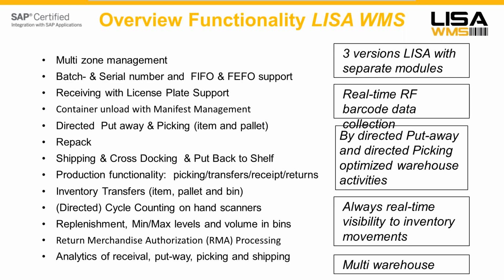An overview of the functionality of Lisa, that's in a nutshell. I will come back to that in the demo. Within Lisa, we can work, and you saw it already, with multi-zone management. We can do batch and serial number tracking. We can do FIFO and FEFO. The receiving with license plate, I explained that, the temporary bin. We can do container unload with manifest management. You can unload containers. Either the goods in your container are your property when it's leaving the harbor and coming to you, or the goods are your property by unloading the container at your dock. So it depends a little bit, but we can work with that.